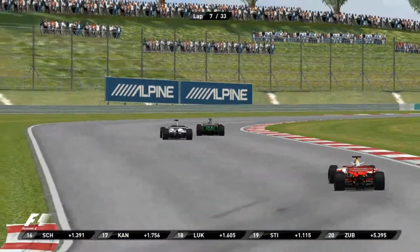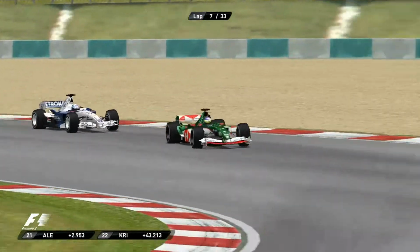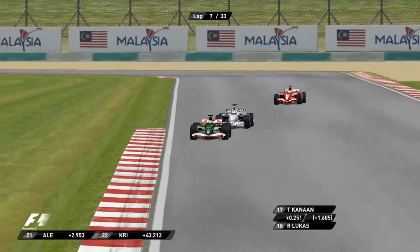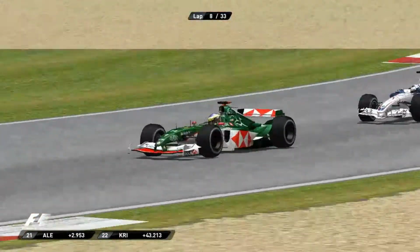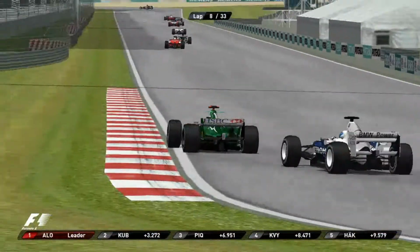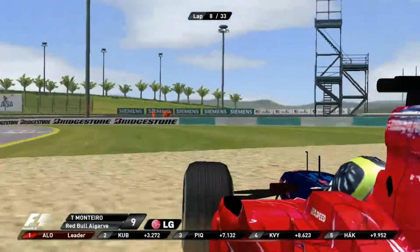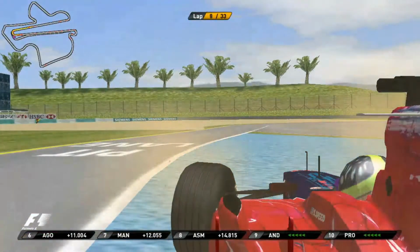Oh, that's a car going wide there. It's Zuber, I believe, Lucas trying to get away. Andres Zuber didn't manage to get past. That is Robert Lucas trying to get past Tony Kanaan for P17, the back marker group at the back. Excellent. So good stuff there. Oh, Montero off.